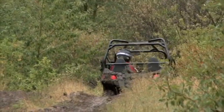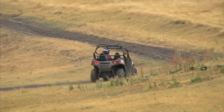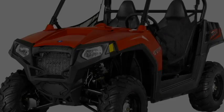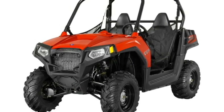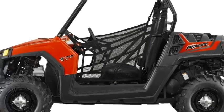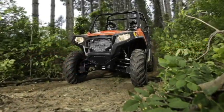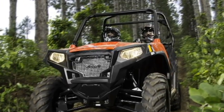Although base model purchasers won't experience the benefit of the very effective engine braking system, they will still get awesome brakes. With the industry's lowest retail price at $9,999 for the base model, the 570 opens the doors for more enthusiasts interested in getting into side-by-sides. The 570's performance is strong enough to get them hooked.